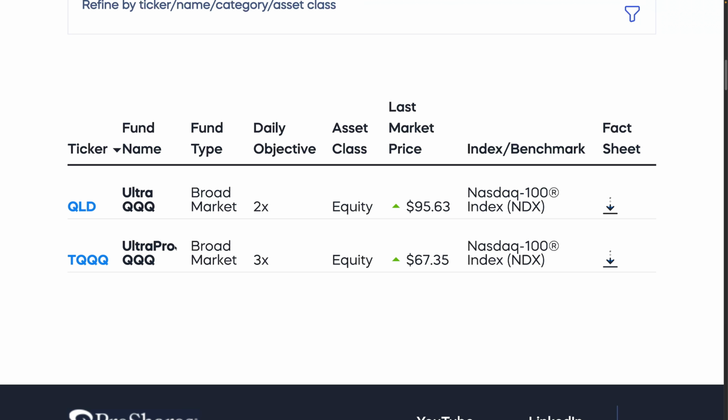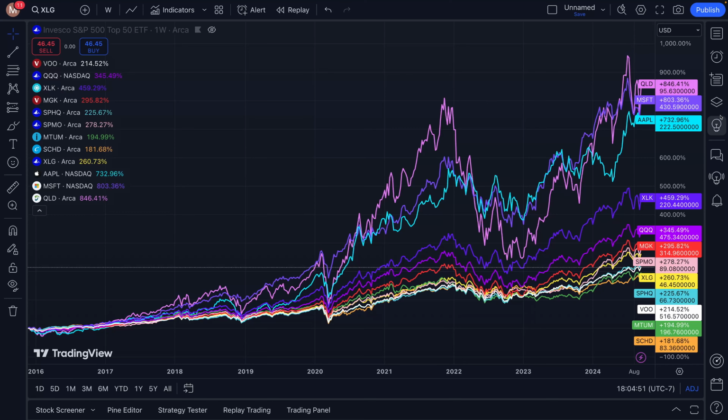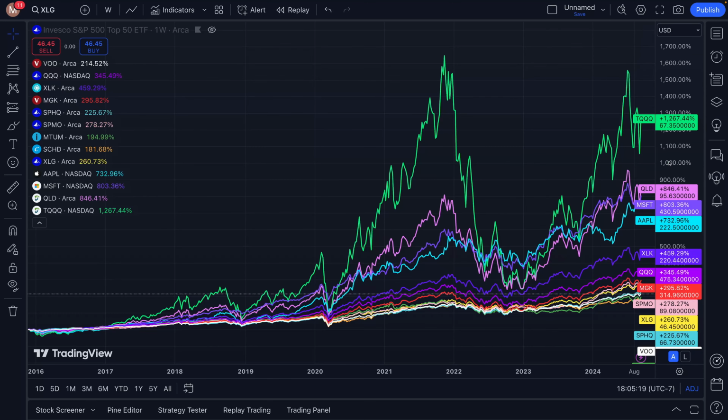Okay, for fun, let's add the ProShares leveraged ETFs, the 2 times Ultra QQQ and the 3 times Ultra Pro QQQ. Okay, now we see that the 9-year for QLD, the leveraged ETF, had an even greater percentage than Microsoft at 846%. Now let's add TQQQ. Now we have TQQQ, the 3 times NASDAQ 100 ETF. It had a 1,267% return in 9 years. Pretty impressive, and you can see the huge swings in the price because it's leveraged.